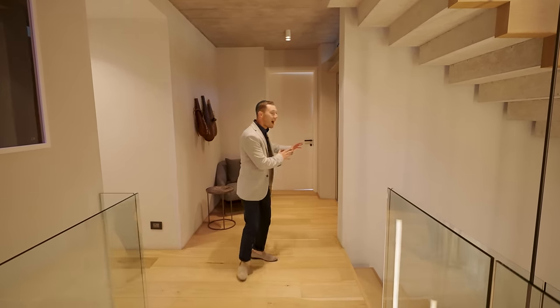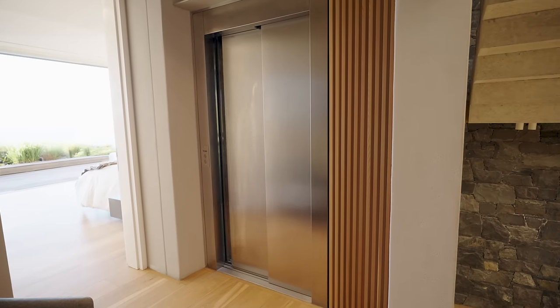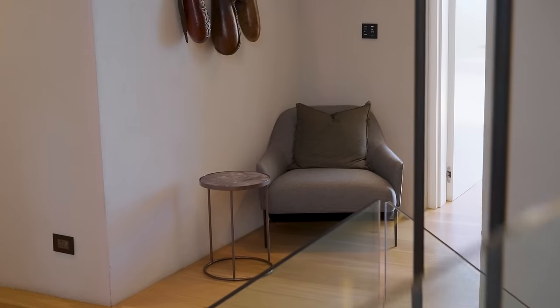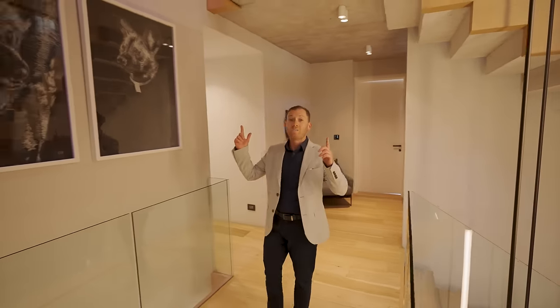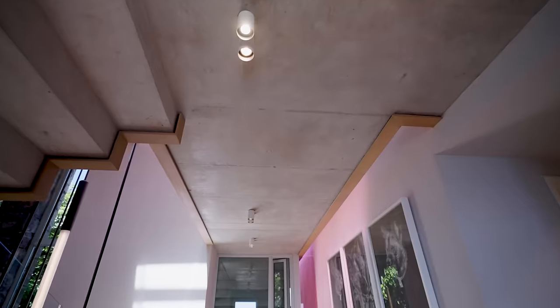So firstly, I've come out of the elevator, beautiful oak cladding again, and as I exit, we've got the entry to one of the rooms, which we'll get to in a moment, lovely seating area, and this oak flooring of course continues as you've seen throughout the house. Above me is actually the bridge from the entrance level leading to the office, which we saw earlier.